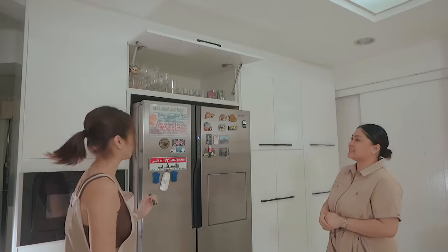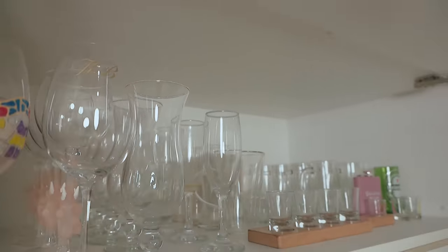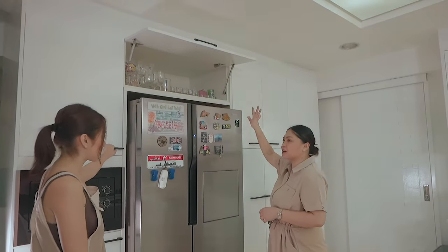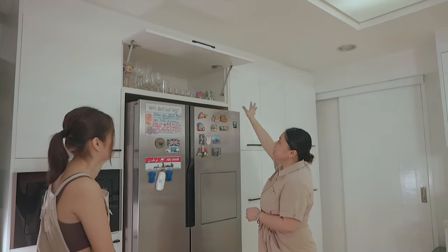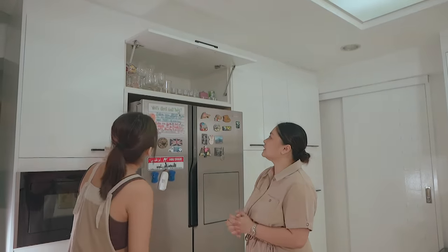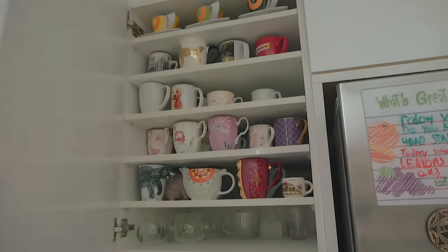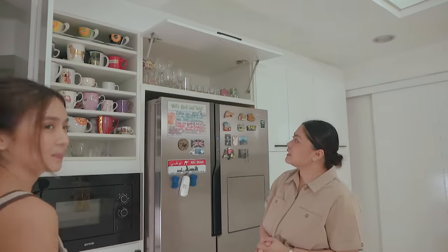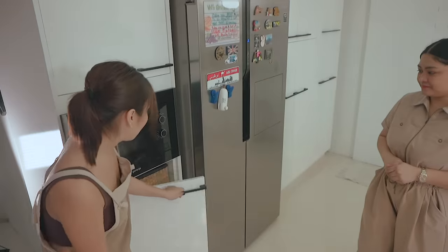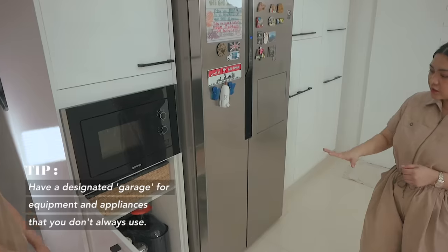Tada! So, ayan. Doon natin nilalagay yung mga gamit na hindi naman masyadong ginagamit, diba? Doon sa mga medyo dead area. Yeah. So, since yung alcohol is here, then it's just right that we stored some of the glasses there. Shot glasses. Yeah. And this then more cups. Mugs and cups.